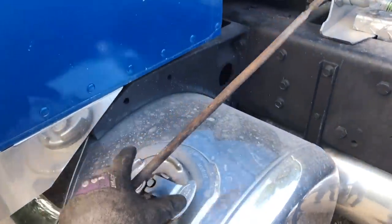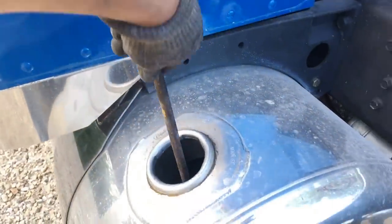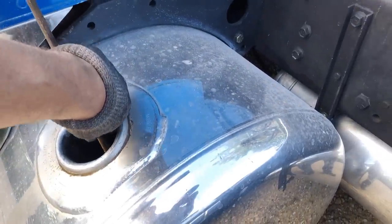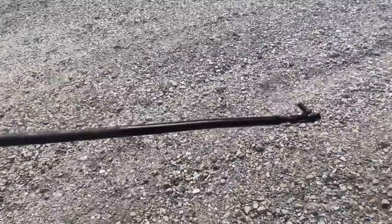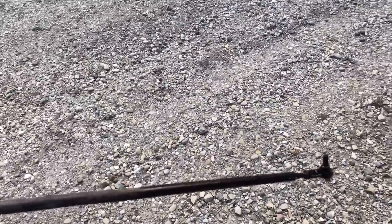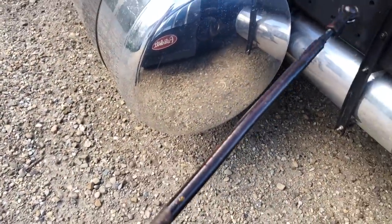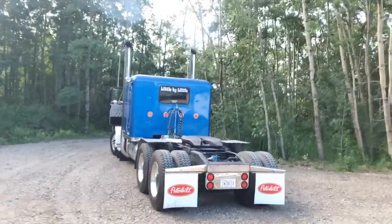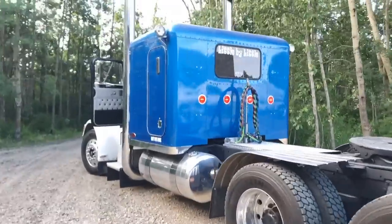So we're going to use the Lynyrd Skynyrd fuel gauge. Oh yeah, there's a good amount of diesel in there. It's probably half full, but we'll put a little bit more in there because we do have a ways to go. I don't know why, but this truck makes me smile every single time.